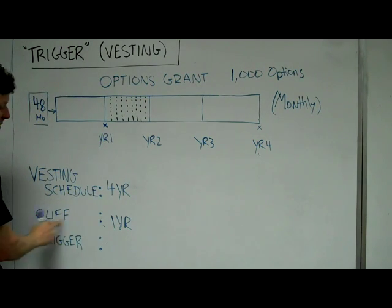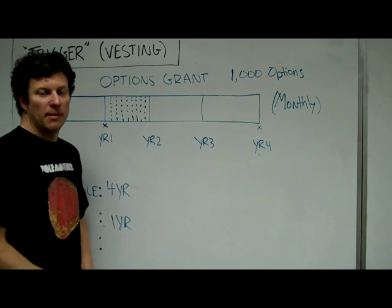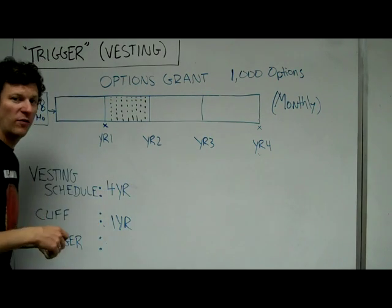I've also set up a cliff, a 1-year cliff, so I don't get any options until the 1-year anniversary of my employment, and then I get 1 year's worth, so 1/4, in this case 250 shares.